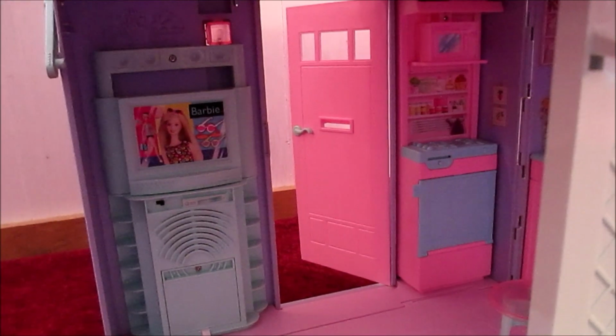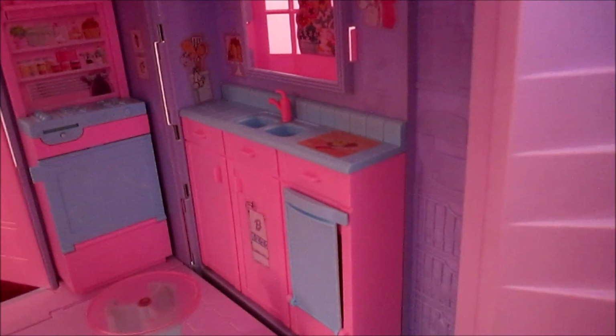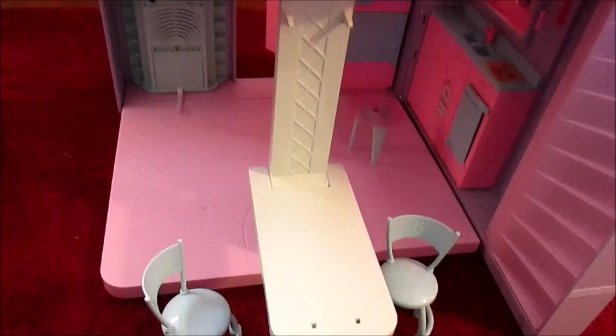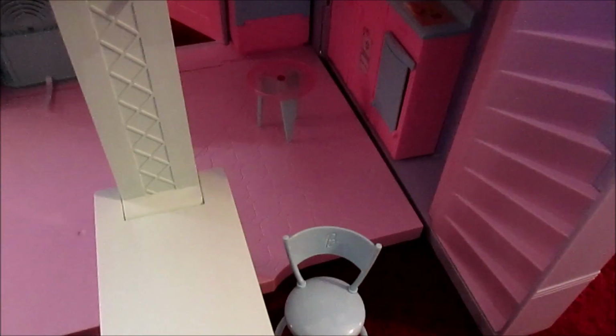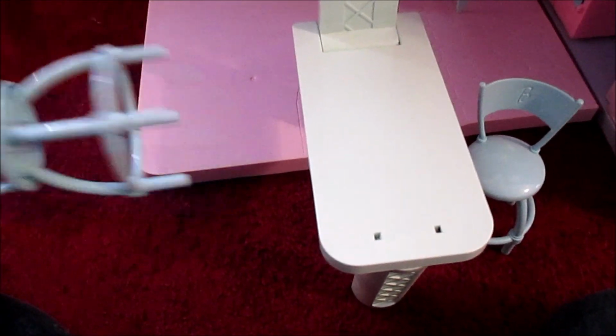It's got an opening front door. It has a TV. It has a kitchen with some opening features. It has this cute little table. Obviously it has the bathroom, no toilet, but it has this cute shower and the bed. It's really compact, but I love it nonetheless, and I actually united it with these chairs and that table. I already had them. I just got them in a bin of random stuff, so that all worked out.